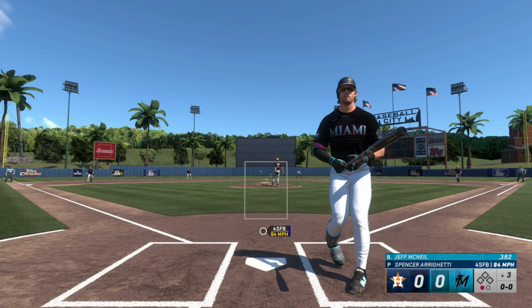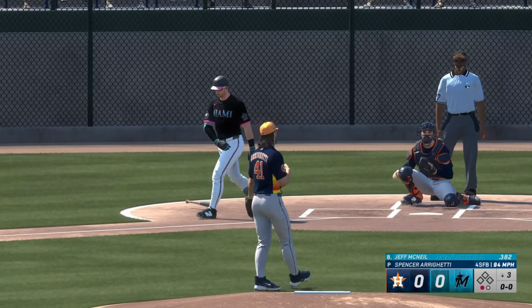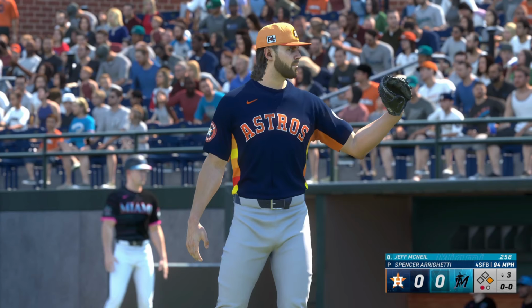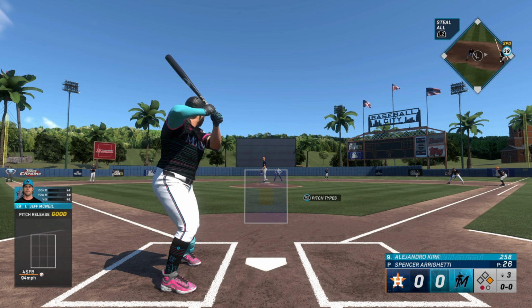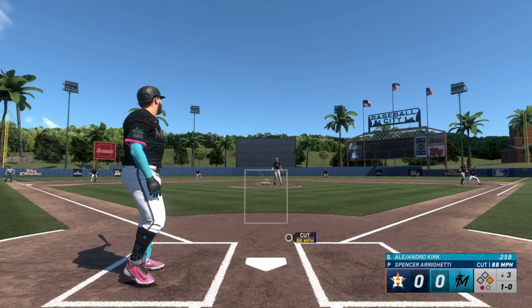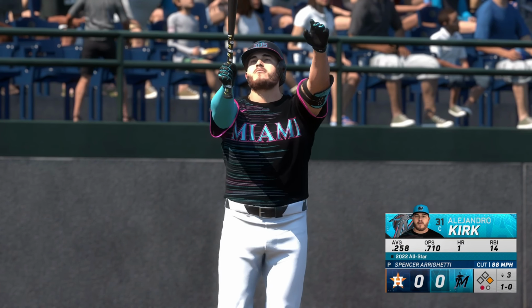And he walked him. And that's how they get their first base runner of the game. What a battle. It's not always easy laying off a 3-2 pitch, and I tell you what, he earned that walk. Alejandro Kirk, the next up for the Marlins. Outside low, and it's 1-0.